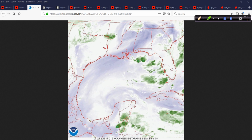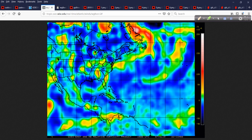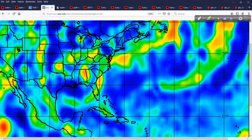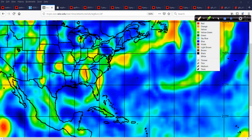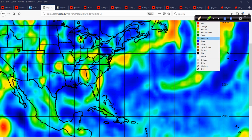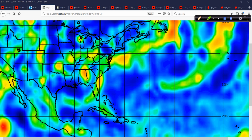Now let's take a look at this from a different perspective, and this is from the University of Wisconsin site. And let's look at that energy in the atmosphere, the vorticity signature. I like to make this analogous to looking at an X-ray. Even though it's not the same thing, this is the way I look at it.